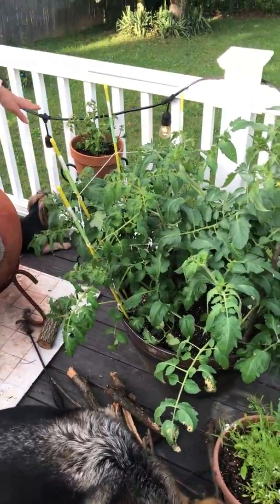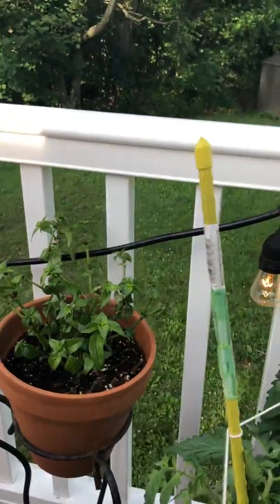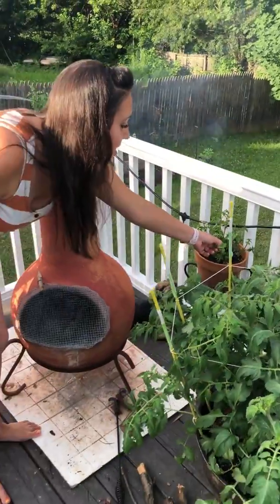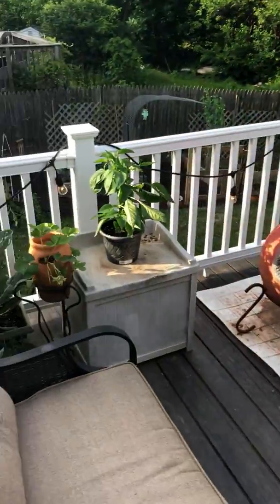And then back here, we have our mushroom plant, which we don't have a tag for, but we just properly named him the mushroom plant. He's actually pretty good because the leaves literally taste like mushrooms. They're delicious.